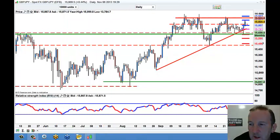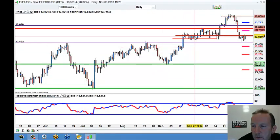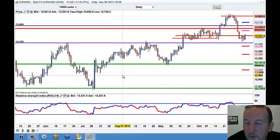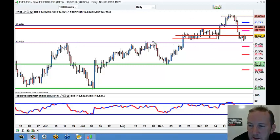Euro US dollar is sideways. The pound is incredibly strong. That's the Euro US. So if we close above 135.25, and bear in mind, I forgot, we've got ECB and Bank of England tomorrow, so just wait until they're out of the way. Don't get caught up in the whip of rate decisions, because you can lose a lot of money.